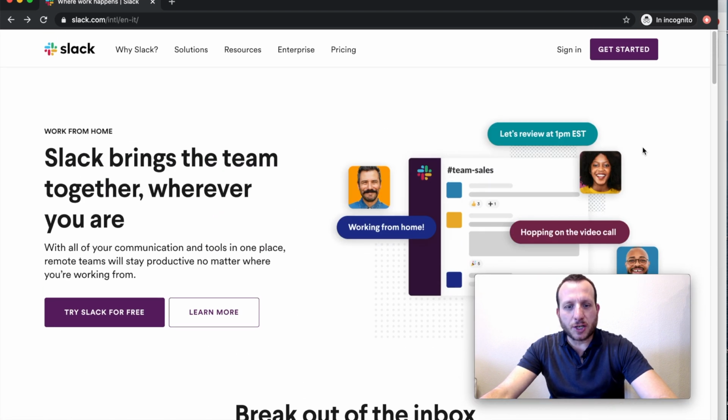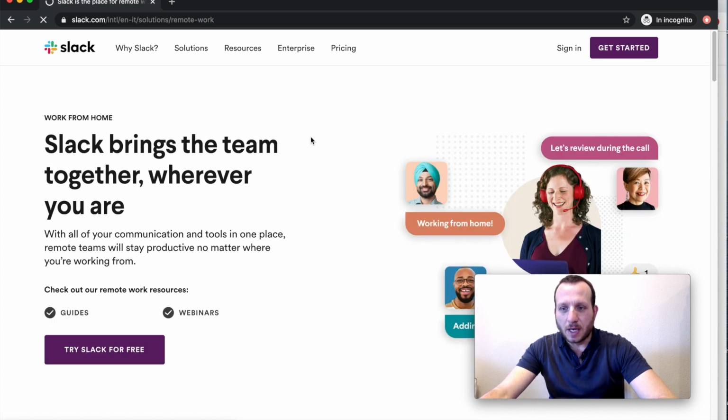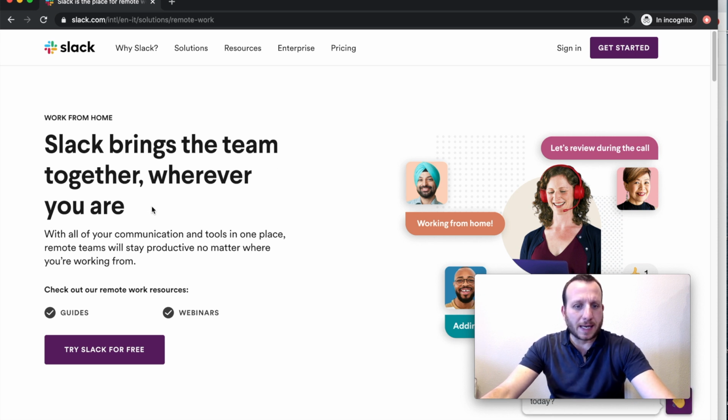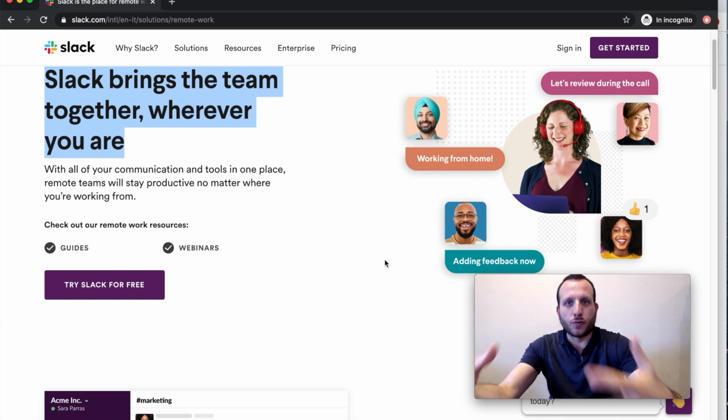Now the other page is this one, which is the learn more page, the one you get when you click on learn more, which is basically the same page. So I'm guessing they're using this as a landing page for their paid campaigns. As you see, the copy is the same. The image here is basically the same as well. I like that the people also are still there. I can see that it's good for remote working.